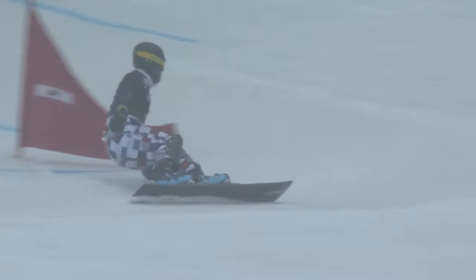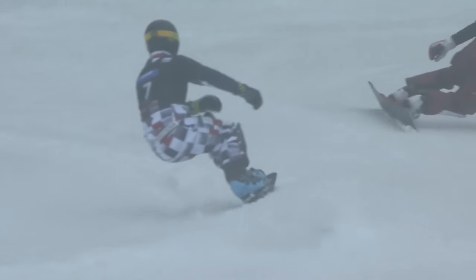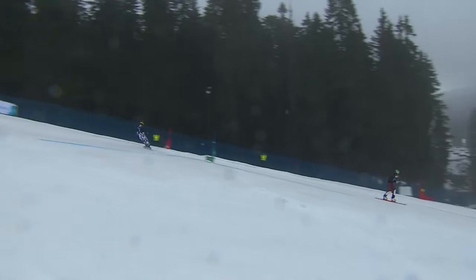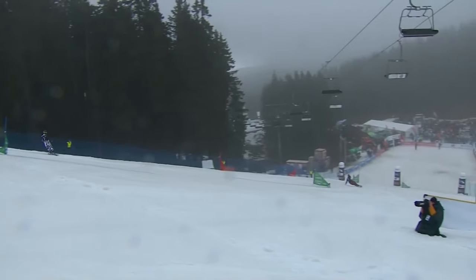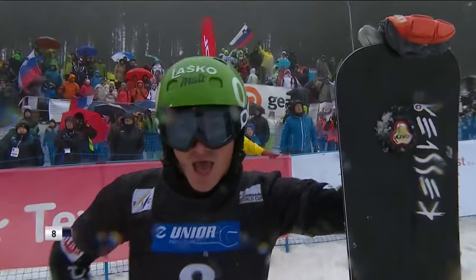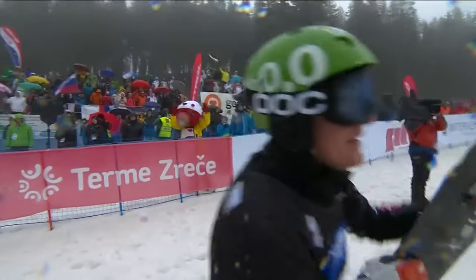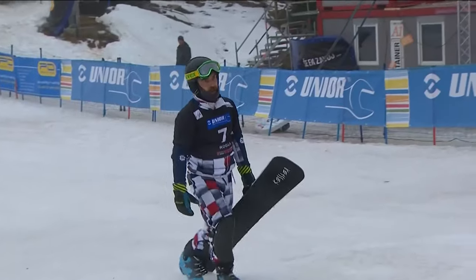Slow-mo of Stanislav Depkov. Pushed into the soft snow, and once you're in that soft snow, it's so hard to get back onto the line. Margus's the winner. Lukas Matthys awaits in quarterfinal one.